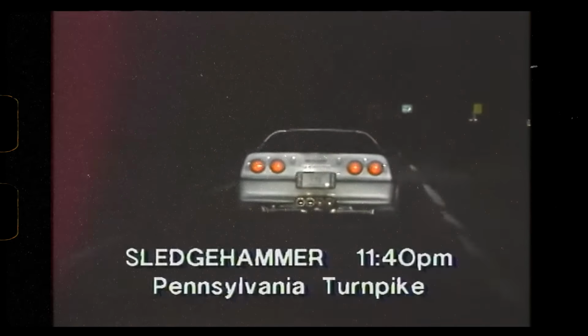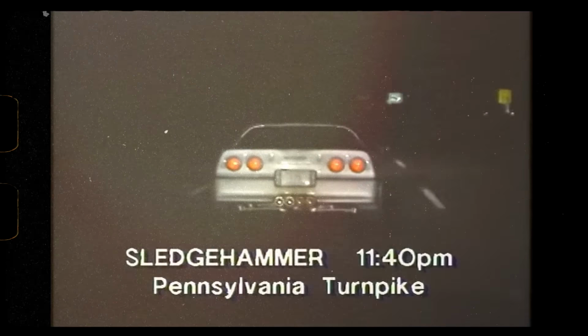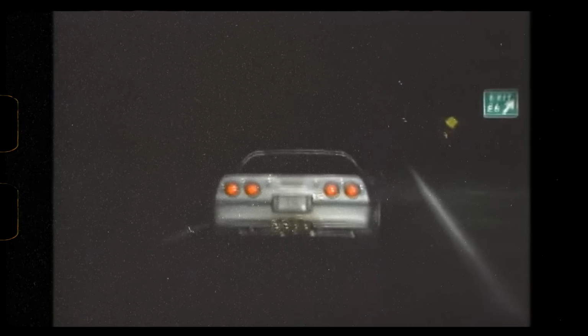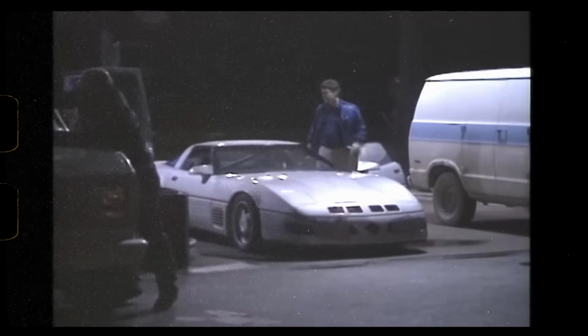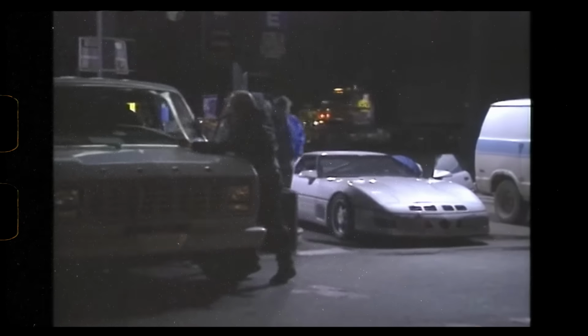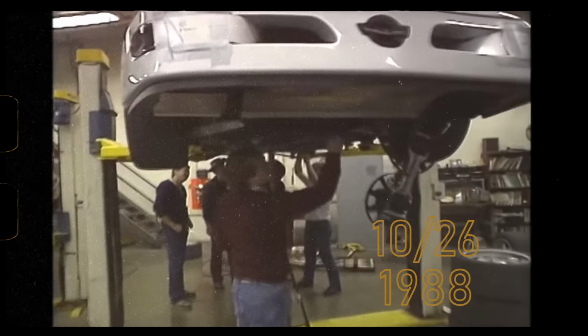Reeves and the Callaway team would be heading back to the Transportation Research Center in Liberty, Ohio, less than a year after the flight of the Eagles. But this time, to prove how production worthy and refined the Sledgehammer was, he without incident drove the car 700 miles to the track from Connecticut to Ohio. On October 26, 1988, the team arrived at TRC.